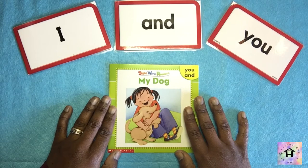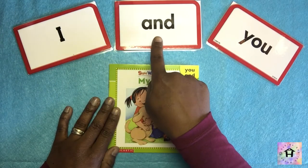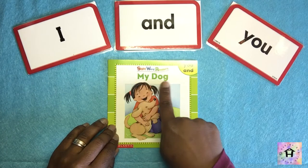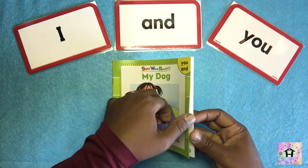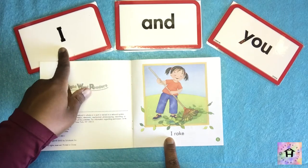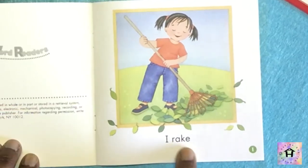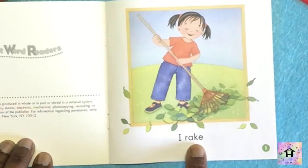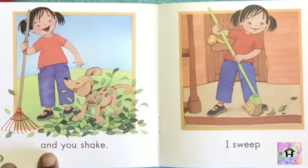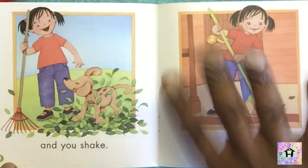Here we are. Let's try reading this book. We have the words I and you. Let's read together. My dog. Oh. I rake. Can you read? Rake. Shake! Look at the dog. He's shaking! Shake, shake, shake, shake, shake.